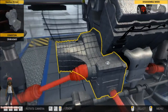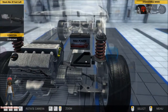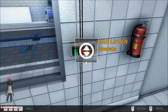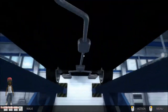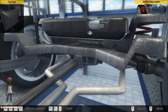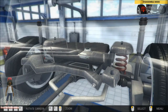This is crazy. We'll go ahead and take this air filter out though. We'll have to replace that for sure. I do wanna check something. Do want to check these? All right, that's pretty good, and the fuel pump is good, so cool.